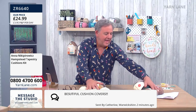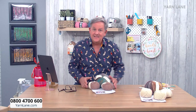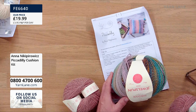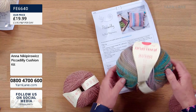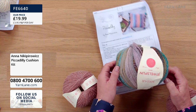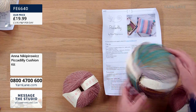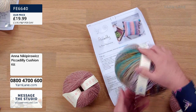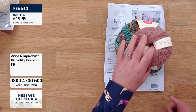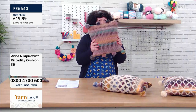They're selling. Right, then we've got the other cushion, if you don't want that one, which is called the Piccadilly. And this one here is you get the ball of the big yarn, the jewel spun. Now these colours are beautiful, aren't they? The golden feltspar, this one. Then you get two balls of squirrel. And that makes that one.